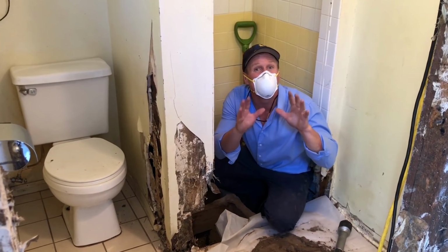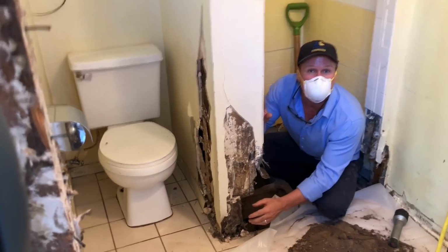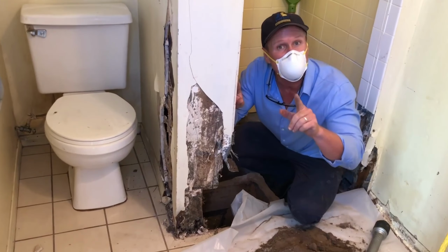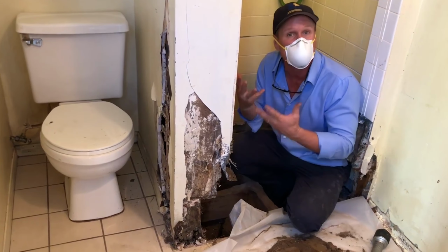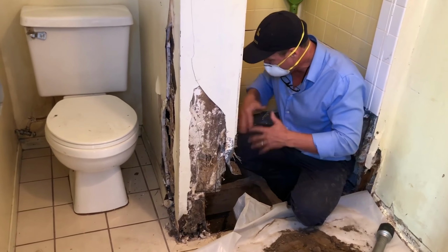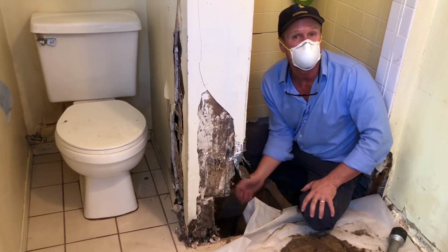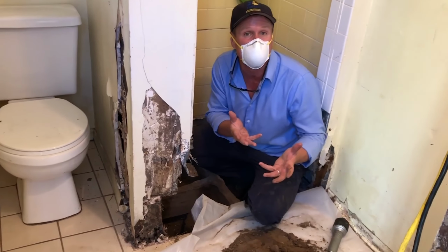All right, folks, so here we are. We've demoed quite a bit. As you can see here, I'm inside the shower stall. This wood is completely rotted out. What I've done is I've taken the shower pan out because we've noticed some of the fungi growing through the shower pan. Once we removed this, I went ahead and took my flashlight. You're gonna see where possibly all of this poria started here.